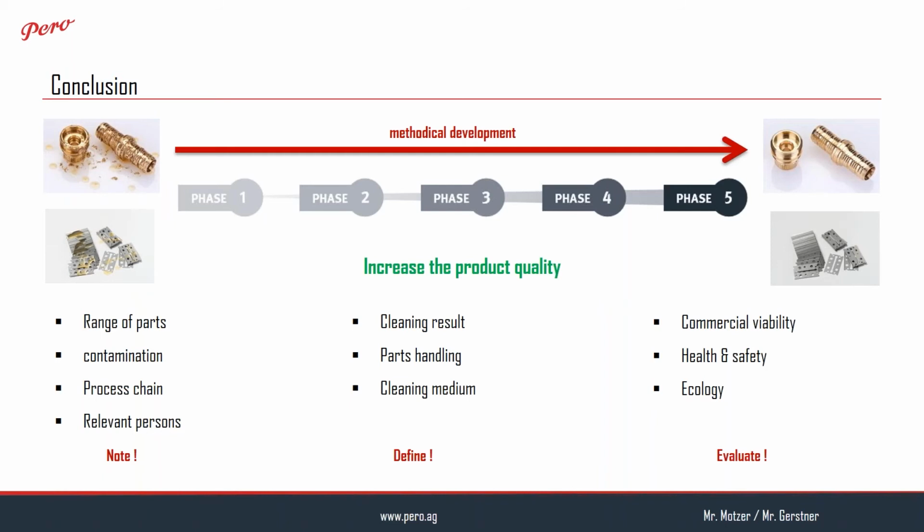In summary, it can be said that we can increase the product quality by methodical development. It is the most efficient way to receive clean parts, but there are some points to consider, like range of parts, contamination, the process chain, and all relevant persons. The cleaning result has to be well defined, as well as the parts handling.